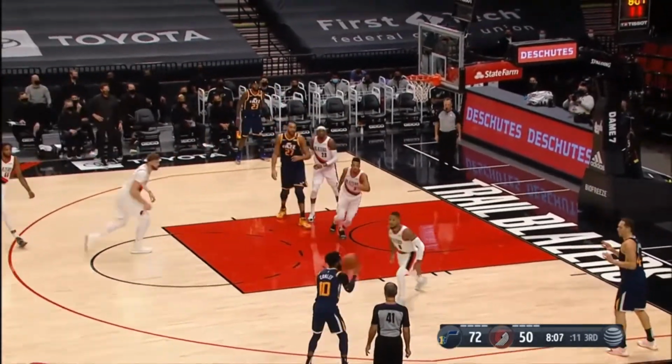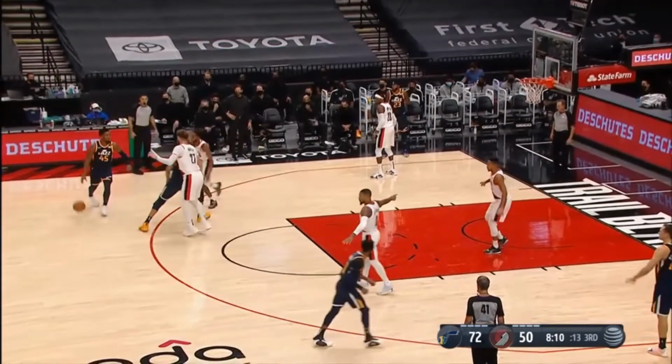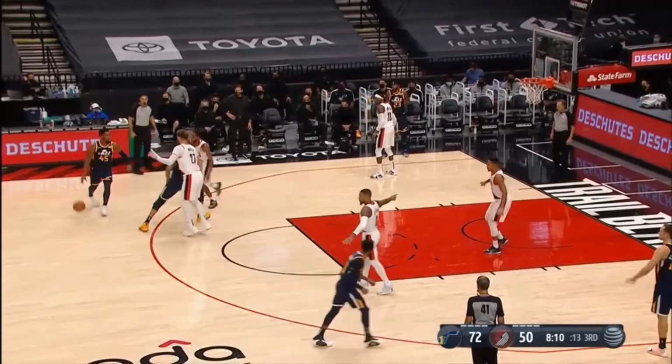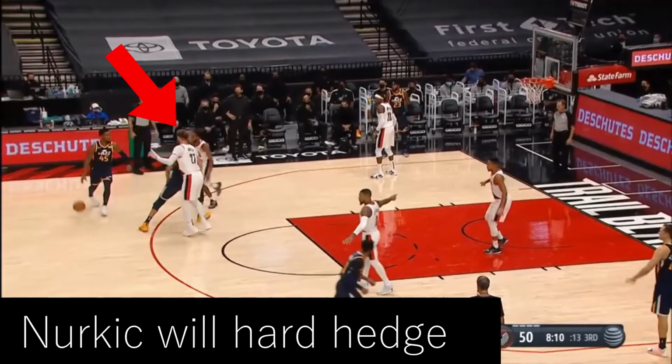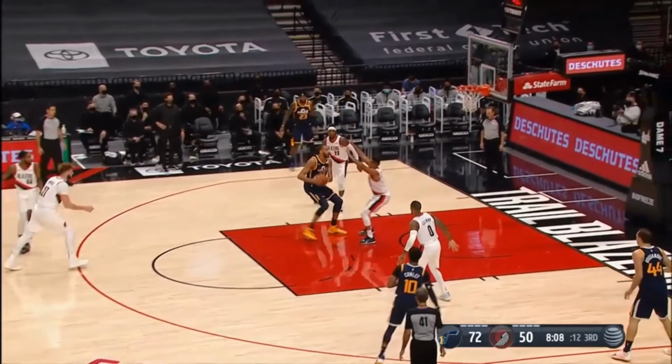This time it's another Donovan Mitchell, Rudy Gobert pick and roll, but unlike that example against Boston, the Jazz have a player in the strong side corner, so this one is a bit different. So the Blazers decide to hedge this action aggressively, and since Gobert knows that is coming, once again he slips the screen like he did in the example against the Hornets. Now look at how deep Gobert slips past the first line of defense, so there's a ton of pressure on the back line of defenders for Portland.